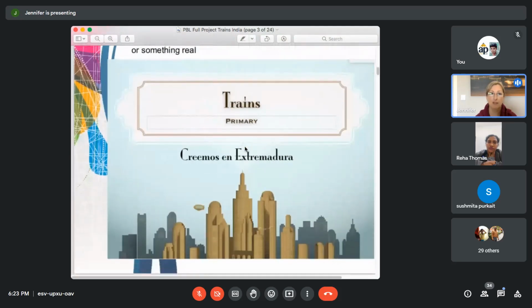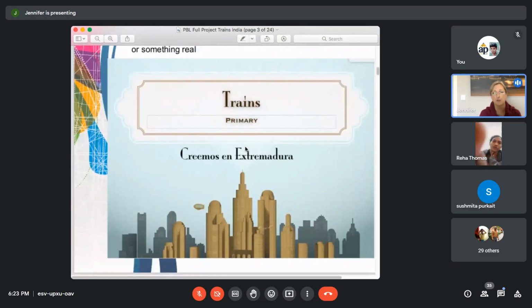Okay, so let's take a look at this unit, which is for primary, and it's for English learners, okay? And this unit is about trains. Now, this is really connected to real life. I live in Spain, and I went to work in another area of Spain in the south called Extremadura. And in this area of Spain, they are having a lot of problems with trains because a lot of people aren't taking the trains. They're in jeopardy of maybe going into ruins, okay?